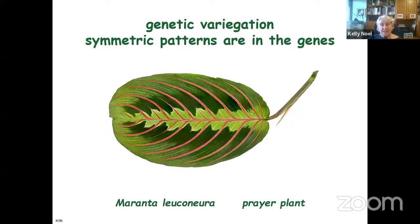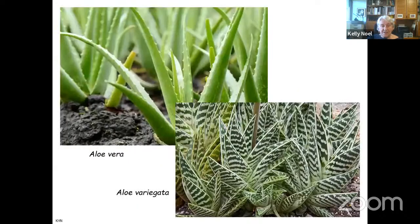This is an example of genetic variegation. This is a Maranta, a prayer plant, and they are highly patterned in symmetric patterns, and this is passed on. Not every single prayer plant has an identical pattern, but they are all very similar. And this is definitely genetic. There's the aloe vera. This, sometimes called zebra plant and various other things, is in its genes. That's the way the pattern is, and that's what happens.